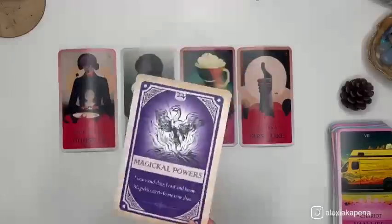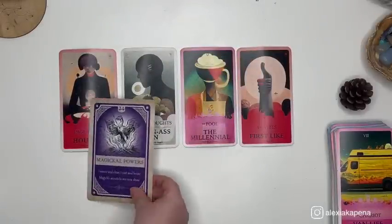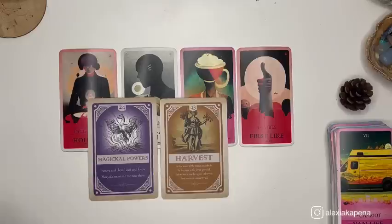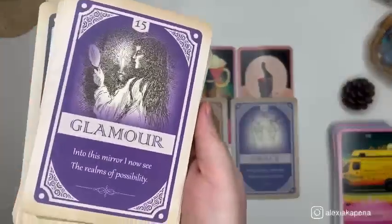We have magical powers. I'll put it like this. We have harvest. And one more card, please. We have grace. On the back of the deck, you have glamour.